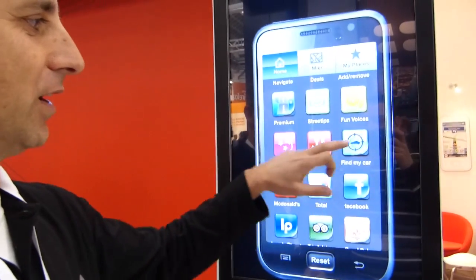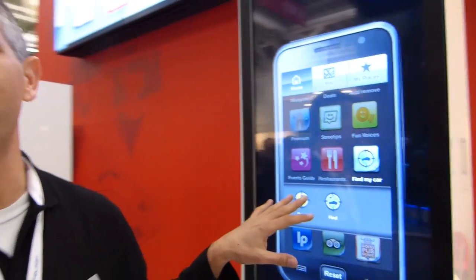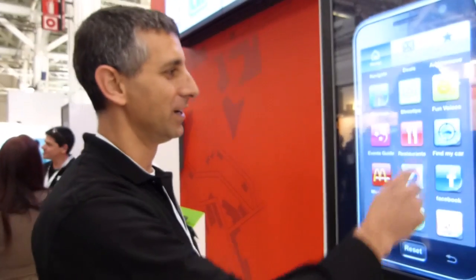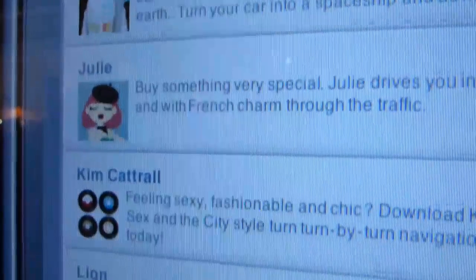Some cool features are Find My Car, so I finish my drive session and I just save my location, and then of course I can get back to it so I don't lose my car. Another one is Fun Voices. So instead of going with the same voice every time, the same lady or the same man telling me turn right, turn left, this is where I buy the Darth Vader voice, right? Here we go, Voice of God. Exactly, Voice of God.